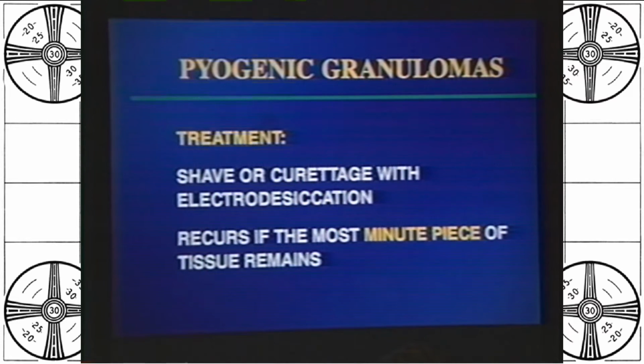How do you treat it? If you shave it, get underneath it, just do a scoop shave, and by that I mean you're going down like this, underneath and coming back up, getting the entire lesion, cauterize the base, make sure that you're not leaving any abnormal tissue behind, and that'll heal up just fine. Obviously, you can excise these too with a margin. It's not necessary, but you can.